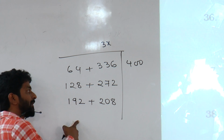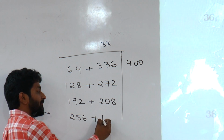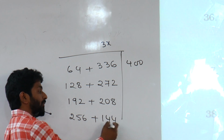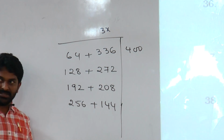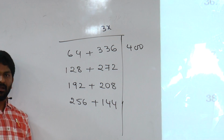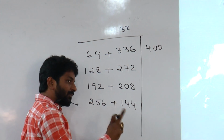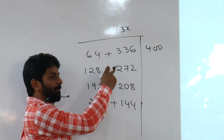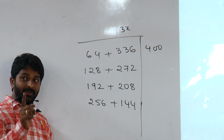Next, boys' sum will be 256. Girls will be 144. Is this a multiple of 3? You have 2 options. There are 2 chances. So the answer cannot be determined. If you verify like this, sometimes there will be only one multiple of 3. In that case, that will be your answer. So that's why you need to make sure of this.